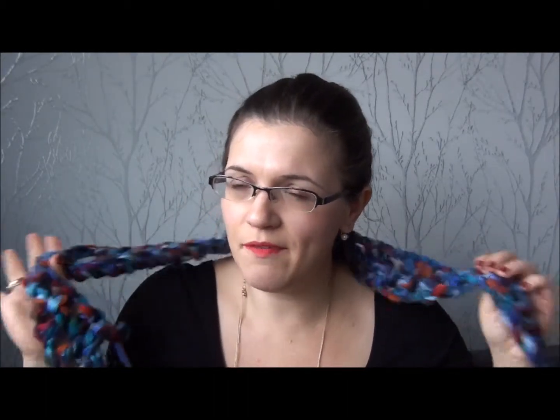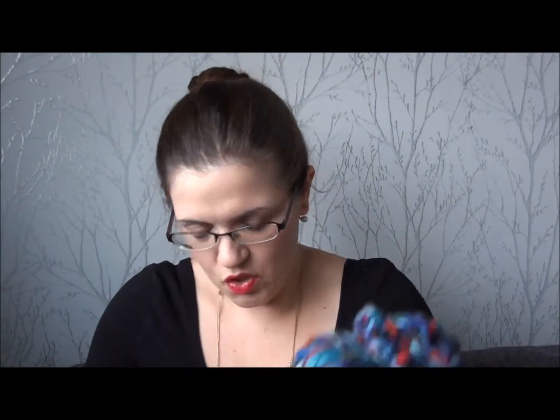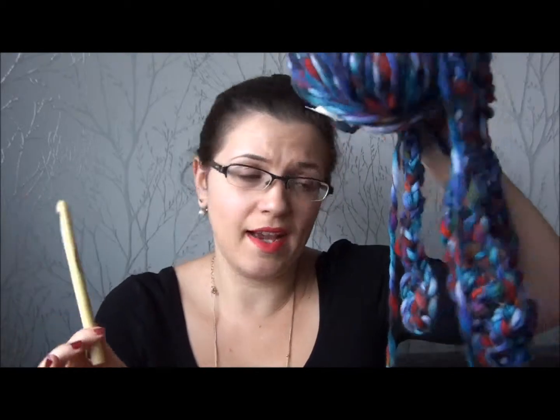So next up, should I go with food or should I go with what I'm holding here? I think I'm going to go for this. This is me trying to be all granny like. I am getting into crochet a lot. This is a 12mm hook. I got it from Holland & Barrett, which is completely wrong. I got it from John Lewis.